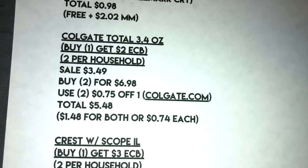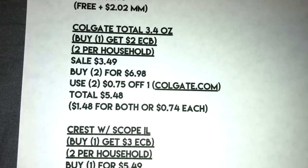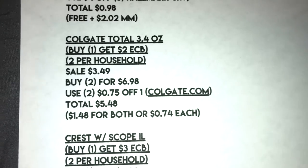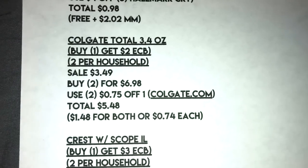Now the next deal is going to be on Colgate Total 3.4 ounce. They're going to be on a promotion for buy 1, get a $2 extra buck. And you can do this deal up to 2 times. So they're going to be on sale for $3.49.